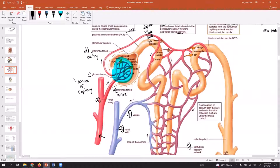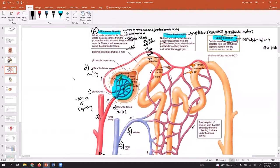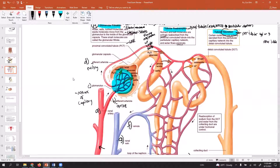So I've been trying to talk about and refer to them generically as fluids because I haven't gotten into what the fluids are called depending on where they're located, okay? So that's a great question. The fluids that we're talking about go by three names. It's mostly the same fluid, but it goes by three different names. Plasma, filtrate, and urine.